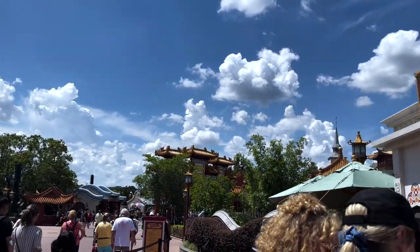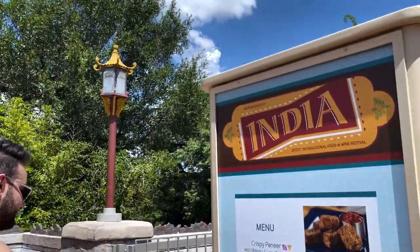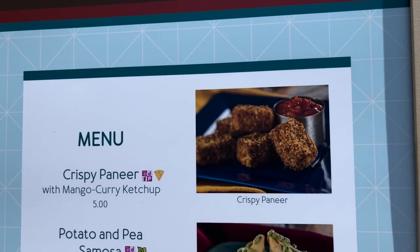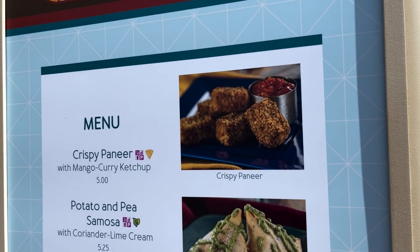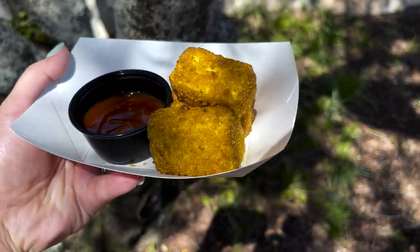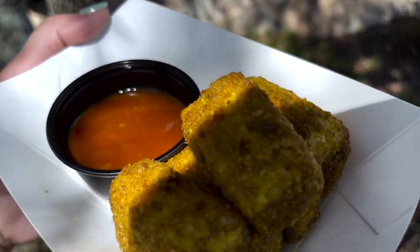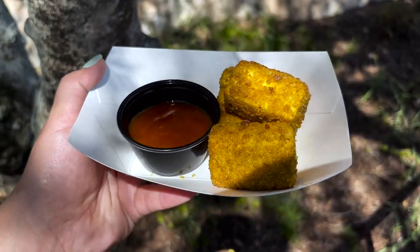On the bridge right before China is the India booth, and we have a new menu item that is also a part of the fromage, and it is the crispy paneer with mango curry ketchup for $5. They said it's kind of like an Indian mozzarella stick, so I am very excited to try it. Okay, here is that crispy paneer. It looks really good. These are really thick blocks of fried cheese. You can smell those Indian spices on there. Very curious to see how this sauce tastes with it. Let's give it a try.